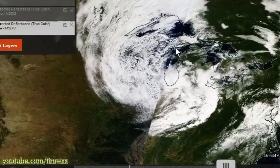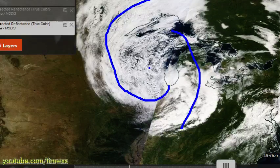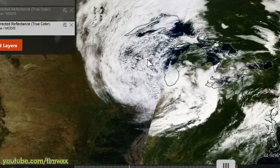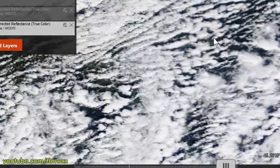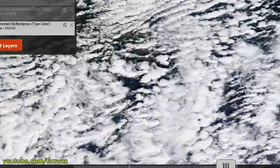Anyway, the only weather going on right now in the U.S. is this barotropic low over the Great Lakes, continuing to spin. We saw that yesterday, and now it's over Wisconsin. And if we zoom in on that, you can see the very unstable cloud forms. There's a lot of towering cumulus there in Wisconsin.